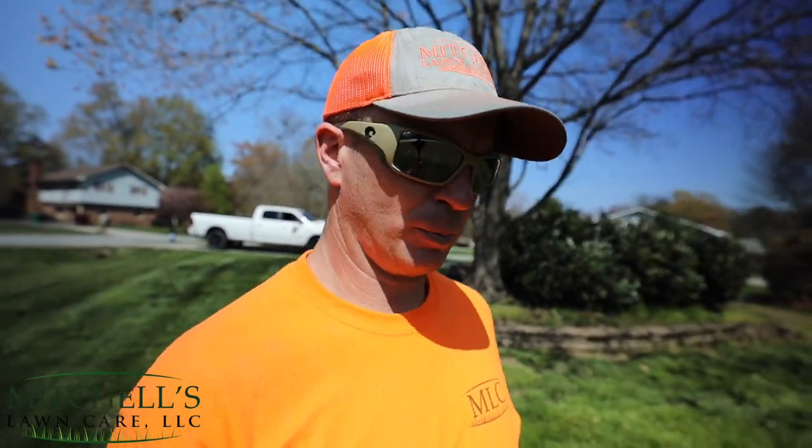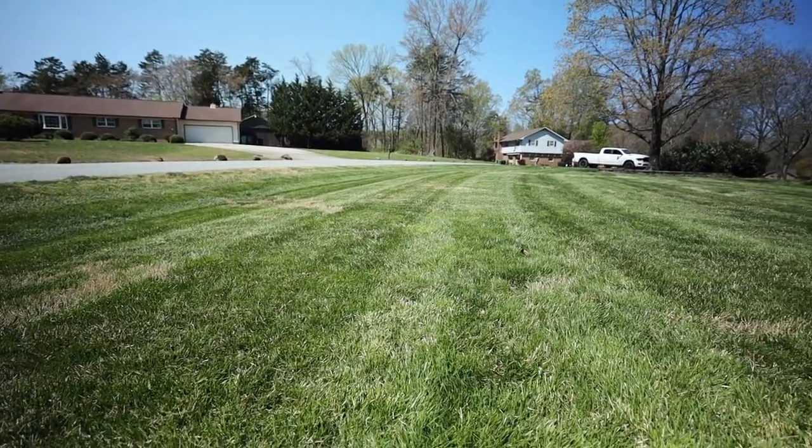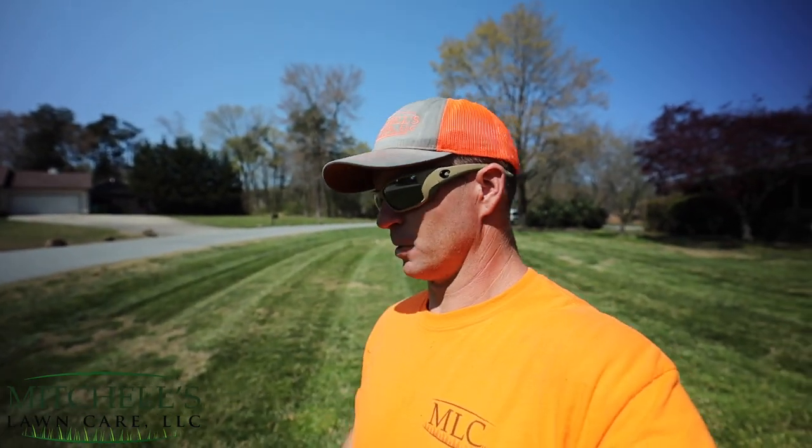It is a beautiful, beautiful spring day here in High Point, North Carolina. And this video is going to be me mowing this yard that I've already mowed. Okay, forgot my camera, so couldn't record the intro before I did it. But anyways, that's neither here nor there. Just gonna show you mowing this yard. Mowed it at 4 inches. And it's a little mixture between fescue and Bermuda.